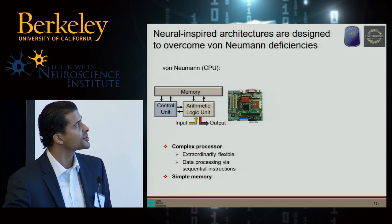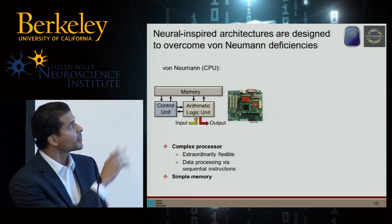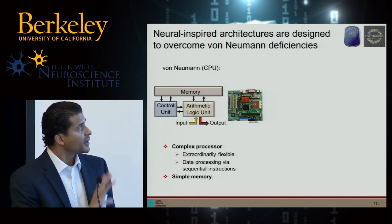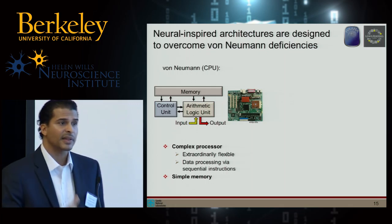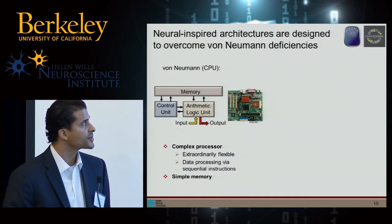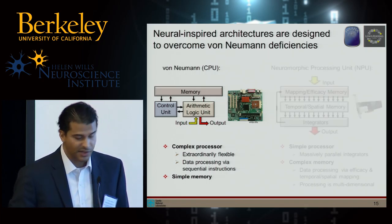Everyone here pretty much understands some of the limitations of von Neumann architectures, where you have your memory, your control units, and your ALUs separated. The primary thing to note here is that the processors themselves are very complex. It's to allow for that flexibility that we're all used to with traditional von Neumann architectures, while the memory is fairly simple, and that's really comparatively speaking.